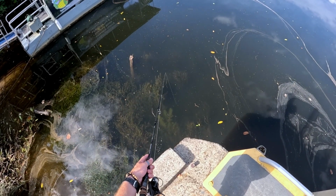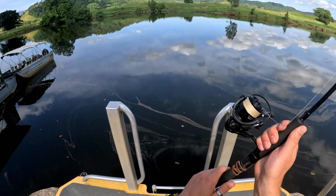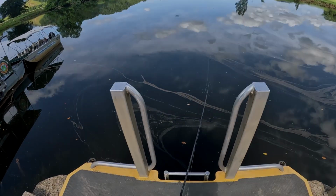Sort of dangling that lure there. Ah well, one last cast for good luck. Let's have a cast into the abyss. Let's get back to the car, see what Gaz is up to, and get on our way.